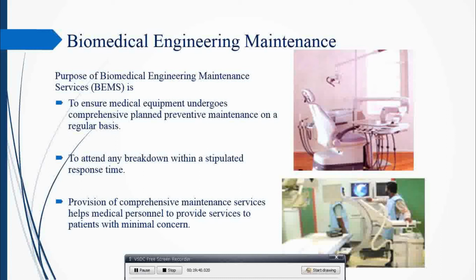And then we will look at the BAMS functions, the purpose of them, right? So in this slide, I shared just the main points. BAMS ensures the medical equipment undergoes comprehensive planned preventive maintenance on a regular basis, right? This is quite important for expensive machines, crucial machines, that means equipment that you use regularly.